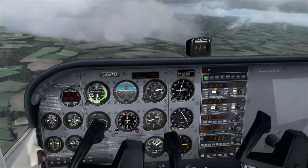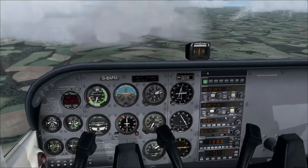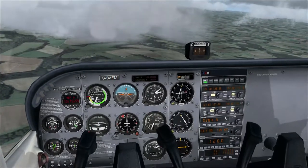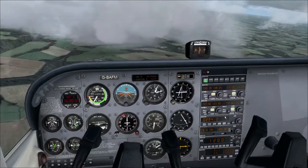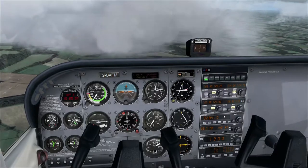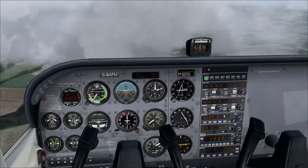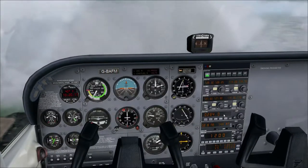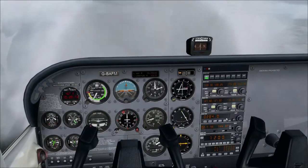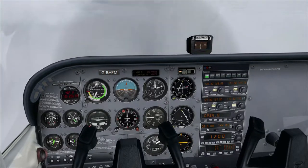Now, no, I'm going to concentrate on not climbing first of all, because we're getting pretty close to central London airspace, and I do not want my license taken away for busting the Heathrow control zone. So there we are, 2,000 feet, okay. Now we're 2.7, 2.6, we're very close.